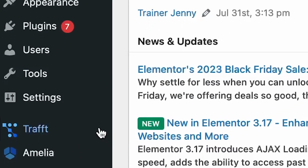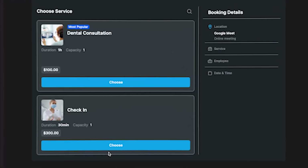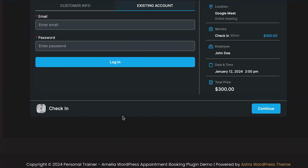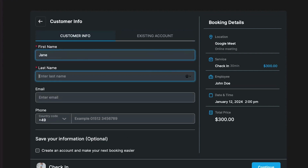Introducing the Trafft WordPress booking plugin, your gateway to effortless integration with Trafft SaaS, designed exclusively for WordPress users. Elevate your website with the power of Trafft, seamlessly incorporating the booking form and converting visitors into valuable customers.